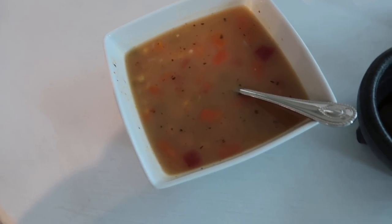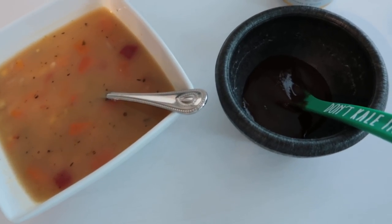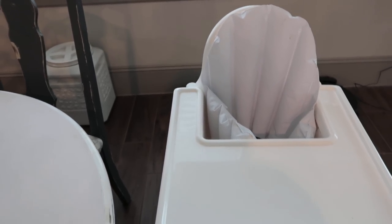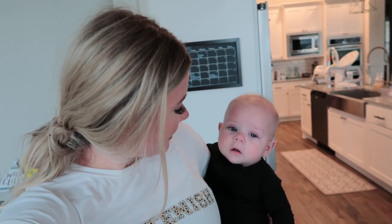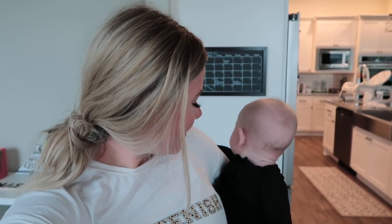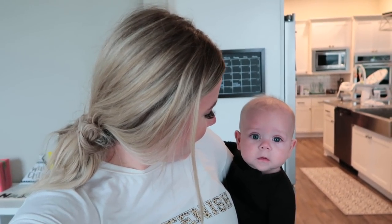Okay, I am having some chicken and rice soup. We have Nashie's little prunes. We're gonna put him in his little high chair and we're gonna have dinner as a family now that Daddy's home. Daddy's gonna have chicken from the grill. Yeah, are you ready to eat? Let's eat. Let's eat.